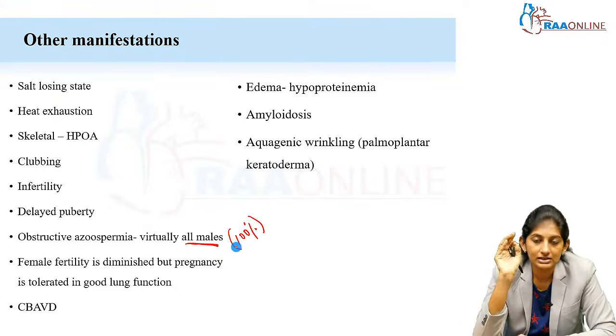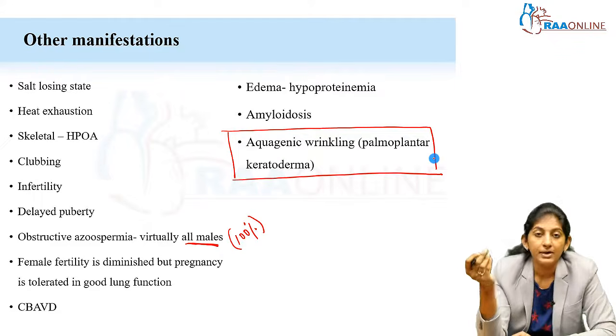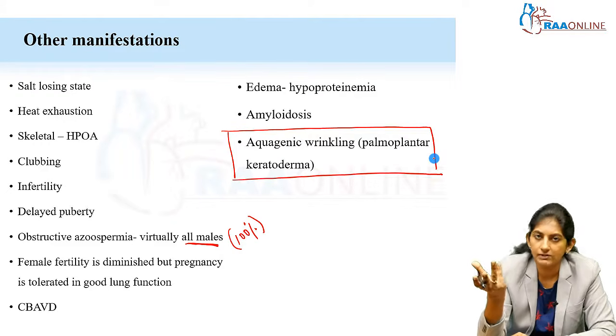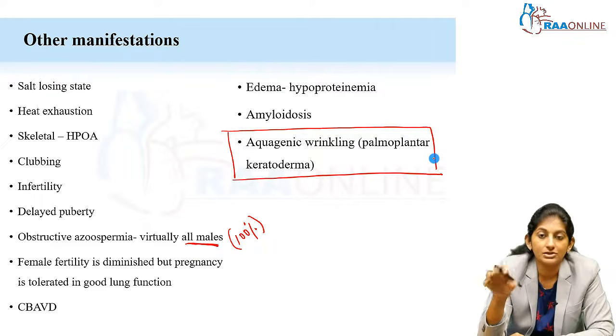Aquagenic wrinkling is a screening test. So what we can see here is sometimes parents can themselves come and tell this history. That also happens. We have seen parents telling that the child's palms become very much wrinkled even if they dip in the water for 1 minute, 2 minutes, etc. They will not tell you the minutes, but they will tell that it happens quicker than in the rest of the children. So aquagenic wrinkling or the palmoplantar keratoderma is a very, very inexpensive screening test that is done whenever you suspect a child of cystic fibrosis. This will not diagnose, this will not confirm the diagnosis, but it can be used as a screening test.